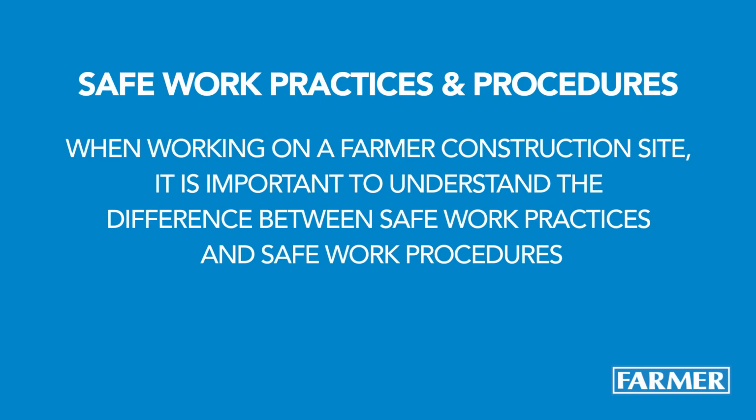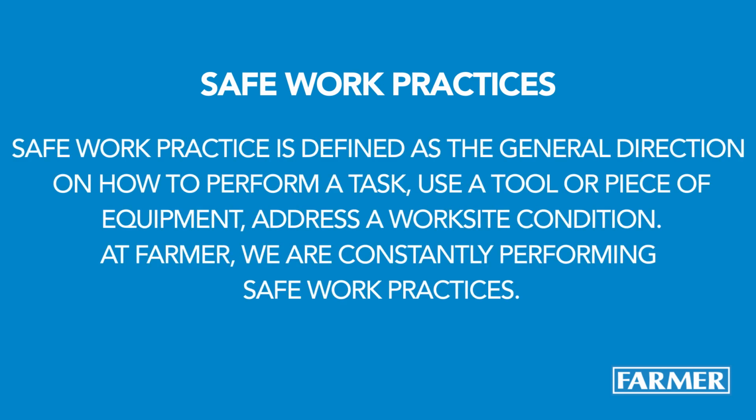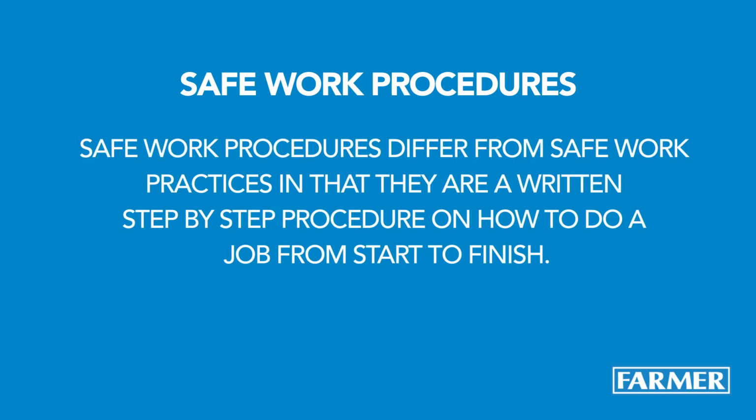When working on a Farmer construction site, it is important to understand the difference between safe work practices and safe work procedures. Safe work practice is defined as the general direction on how to perform a task, use a tool or piece of equipment, or address a worksite condition. At Farmer, we are constantly performing safe work practices. If you have any questions about a job you are doing or are unsure how to conduct your job properly, ask to review a safe work procedure with your foreman. Safe work procedures differ from safe work practices in that they are a written step-by-step procedure on how to do a job from start to finish.